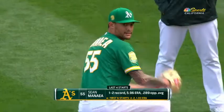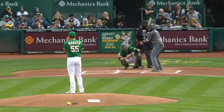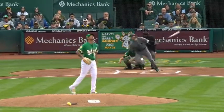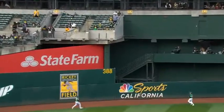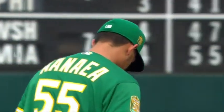Has Jonathan Lucroy behind the plate. You look at his numbers, he's got that great green uniform on. 3-1 as Sean Manaea, the big lefty, kicks and deals, and that one's hit high, left center, and pretty deep. Pinder's looking up, and that one is gone. Solo home run by Nick Ahmed, his 7th of the year, to give the Diamondbacks an early 1-0 lead.